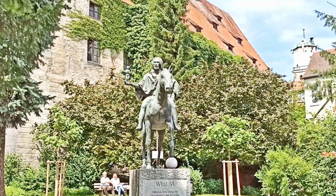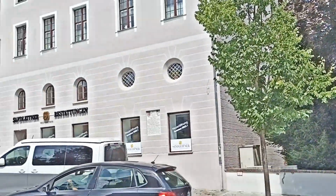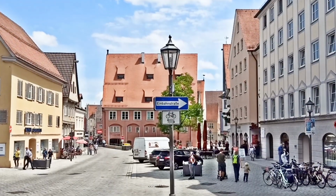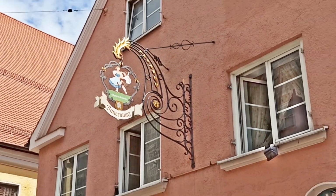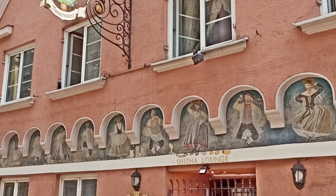The almost 5 meters high equestrian statue of Welf V stands in the Fugger Garden at the horse market, symbol for the numerous possessions of the Guelphs in southern Germany and Italy. On the way to the Church of St. Martin we pass this inn. The pictures refer to the name of the former inn, Bauerntons.